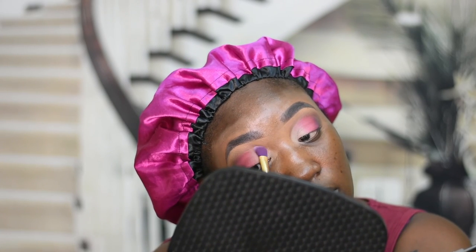And I'm going to go in with the white. Now guys, these brushes are really nice. You should get some, especially for those who are beginners. It has a lot of options in terms of the spoolie for your brows, the eyeshadow brush, the shader brushes. Yeah, it's good.